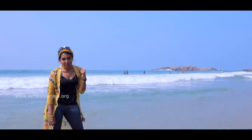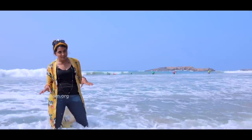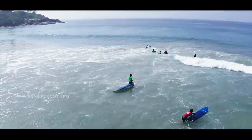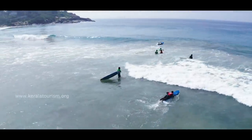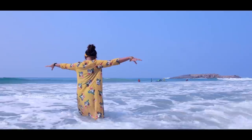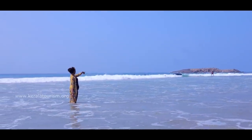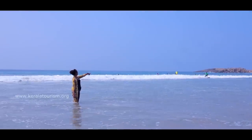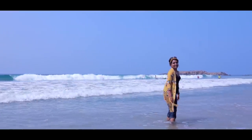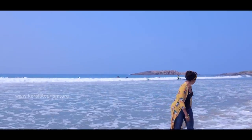Usual view in any other beaches in India, but at Kovalam, this sea is perfect for surfers. You might not take my word, but you can see it for yourself. Wonderful sight, absolutely wonderful.